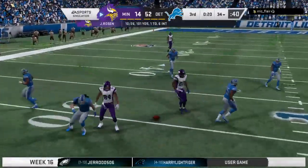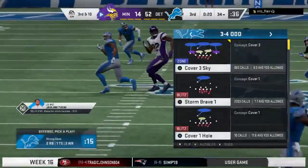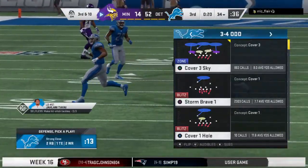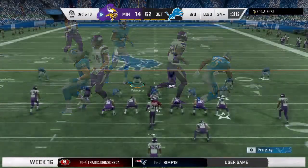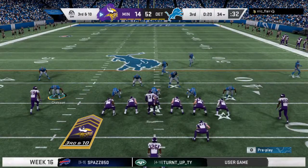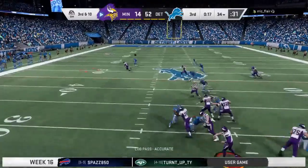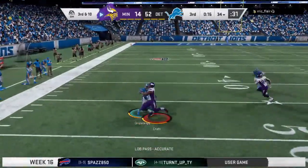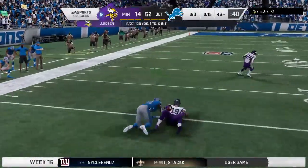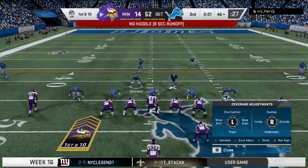Now, meanwhile, a pass that should have been intercepted, but it winds up falling incomplete. Trying to decipher what's going on out there, because I don't know if he's just getting bad reads. I don't know if the defense is confusing him. I don't know if he just has bad info and intel before he snaps the ball. But he's made some pretty bad decisions with the football lately. There's several bad decisions on the interceptions he's thrown in. Frankly, that should have been another pick right there.